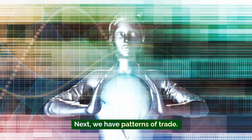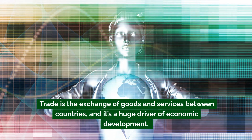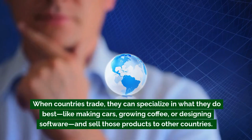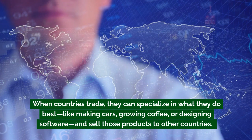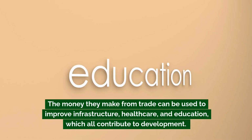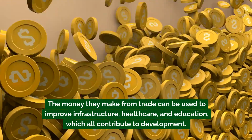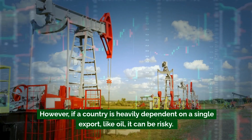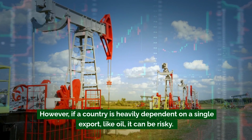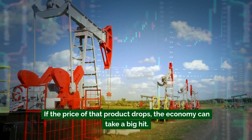Next, we have patterns of trade. Trade is the exchange of goods and services between countries, and it's a huge driver of economic development. When countries trade, they can specialize in what they do best, like making cars, growing coffee, or designing software, and sell those products to other countries. The money they make from trade can be used to improve infrastructure, healthcare, and education, which all contribute to development. However, if a country is heavily dependent on a single export, like oil, it can be risky. If the price of that product drops, the economy can take a big hit.